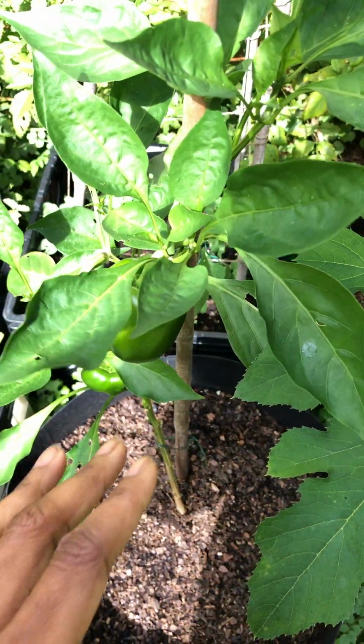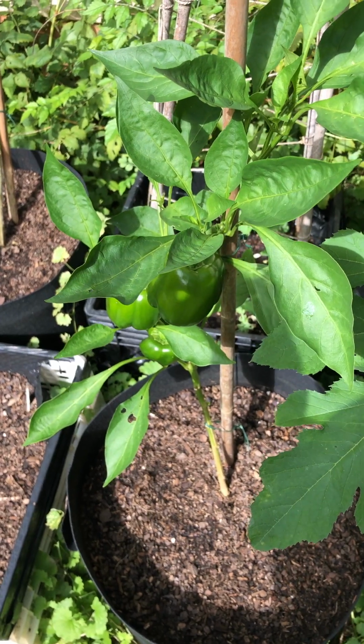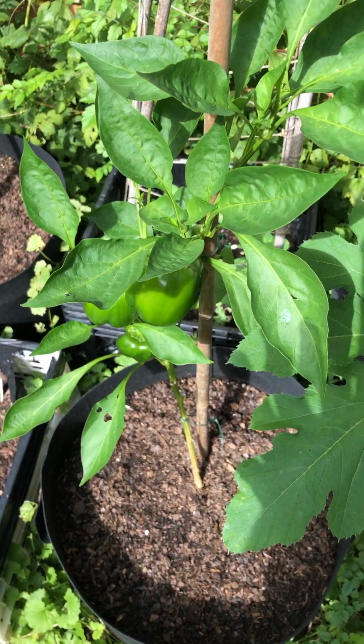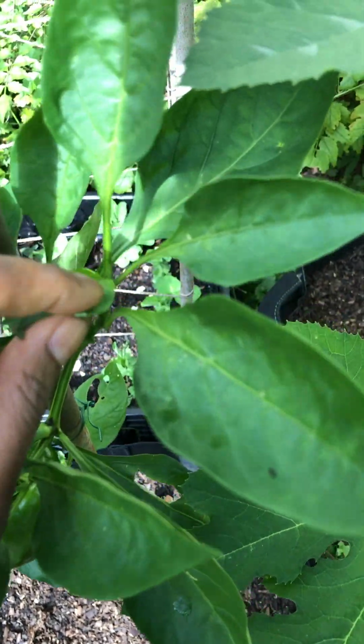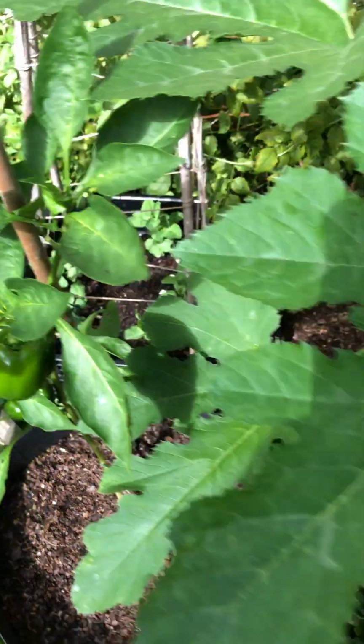I gave them some Epsom salt yesterday, not realizing I should have given those suckers some as well. So I'm hoping now that I've given them Epsom salt, they will start putting on flowers again. I do see a little budding going on in there, so that's a good sign.